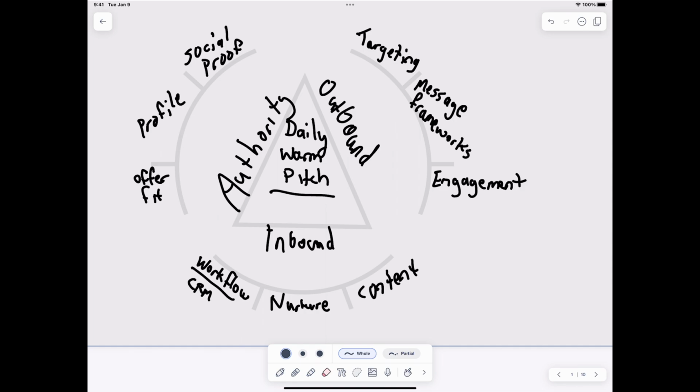Now, if you're watching this on replay or live, one thing that you can do is give yourself an assessment of where you are with your funnel. Meaning, look at your offer fit. Does your offer actually match LinkedIn? When someone lands on your profile, do they know exactly what you do, who you do it for? Does it make sense? If you don't really have a good offer, give yourself a red.